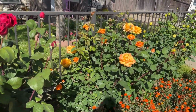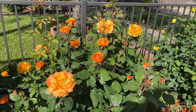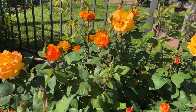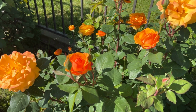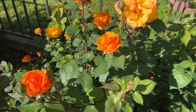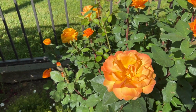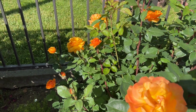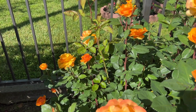I forget the name of this rose, but I just love the way the buds start out looking bright orange. Orange is my favorite color, and then as they open up, they turn a little yellow color, almost like a beautiful sunrise. I guess since orange and yellow are my favorite colors, it's no wonder that I would love this rose. And doesn't it look just beautiful with the green background? Such a beautiful color contrast.